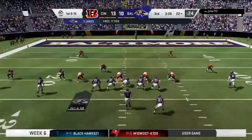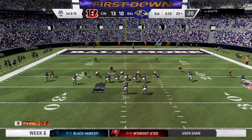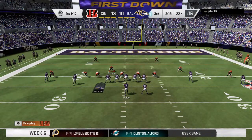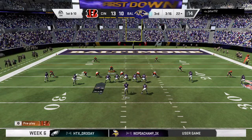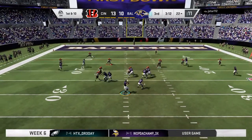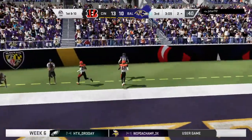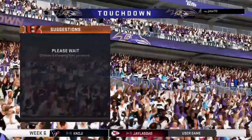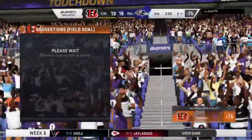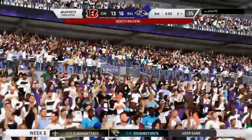They'll set up to throw. He's going to let it go deep for the... Got a man, it's caught for a Ravens touchdown. A 22-yard touchdown grab. And the Ravens have once again taken the lead.